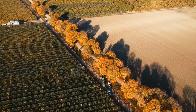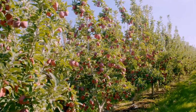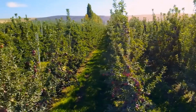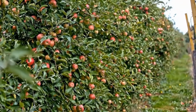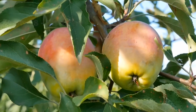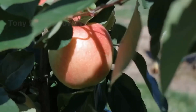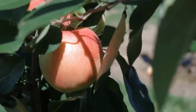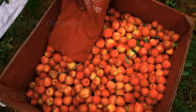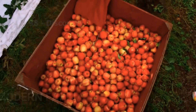A farm in Japan has an area of 114,200 acres of apple trees. Total apple production reached 94,600 tons, bringing in revenue of about 1,316 million USD. The apple industry has become a pillar industry that helps increase people's income and promote the rapid development of the local economy.